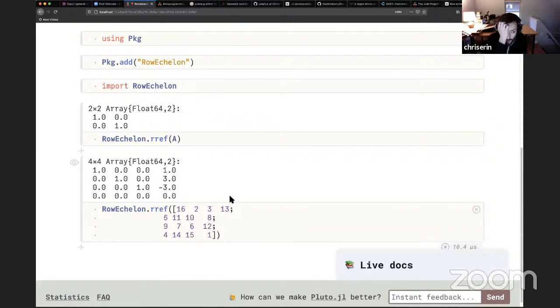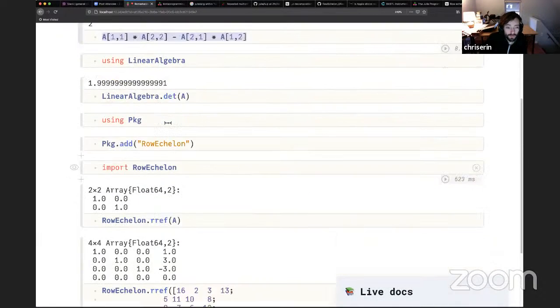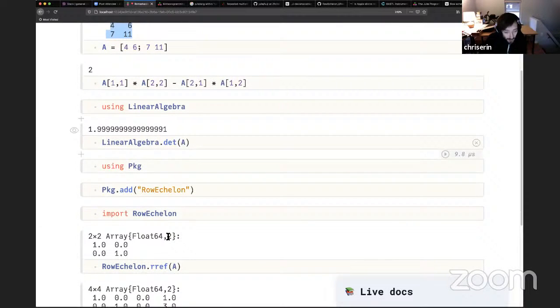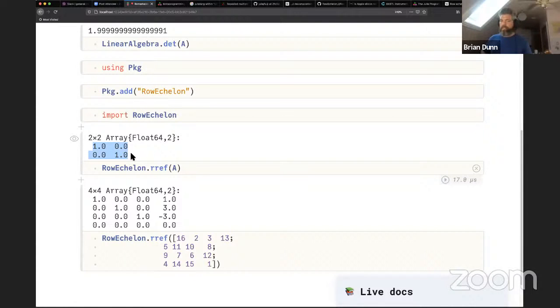Another thing I'm trying to learn about is row echelon form. The row echelon form for this matrix up here is 1.0, 0, 0, 1.0. Reduced row echelon form is always trying to get you into this 1.0 diagonal. Isn't that also the identity matrix? And I don't know how those two concepts interrelate yet, but hopefully I'll get there.